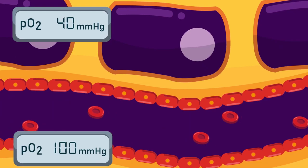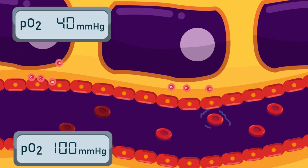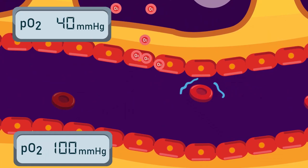This creates a gradient of pressure that forces oxygen to dissociate from hemoglobin, come out from the blood, go across the interstitial space, and go inside the tissue. Hemoglobin that loses oxygen bonded to it becomes darkened and changes color into burgundy.